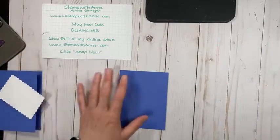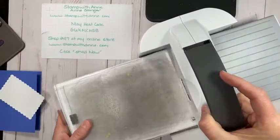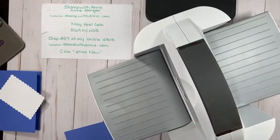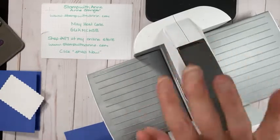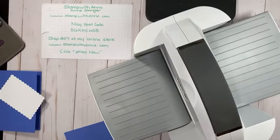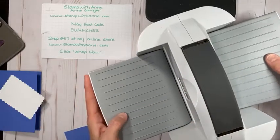I'm going to put all my things off to the side, and I'm going to bring in our Big Boss. This is our Stampin' Cut and Emboss machine. If you are new to stamping and you were to ask me, Ann, what is your top favorite tool in your craft room? This, hands down, is my favorite. I use my die cutting machine on every project, whether it's an embossed folder or die cutting, I use it all the time.